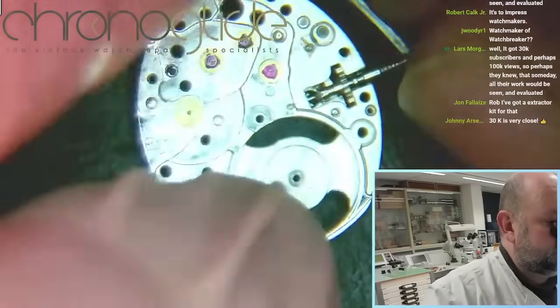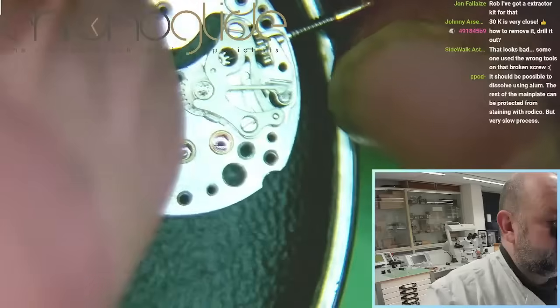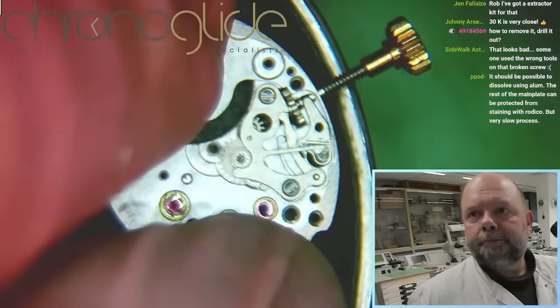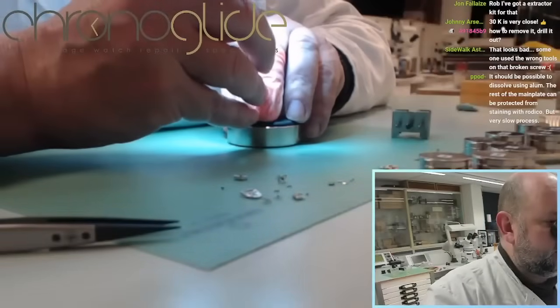The most common reason why a screw will break is simply that it is the wrong screw. Usually. How to remove it? Yeah, we'll have a look.